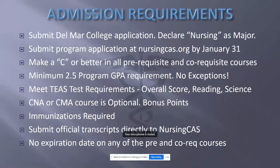There are some immunizations that are required. Again, refer to the program guidelines so that you are certain which ones we require at the time of application and which immunizations we require afterwards if you are admitted into our program. You must submit official transcripts directly to NursingCAS, and please make sure that you are doing that. Keeping in mind that not everybody that applies to the program is a Del Mar College student.